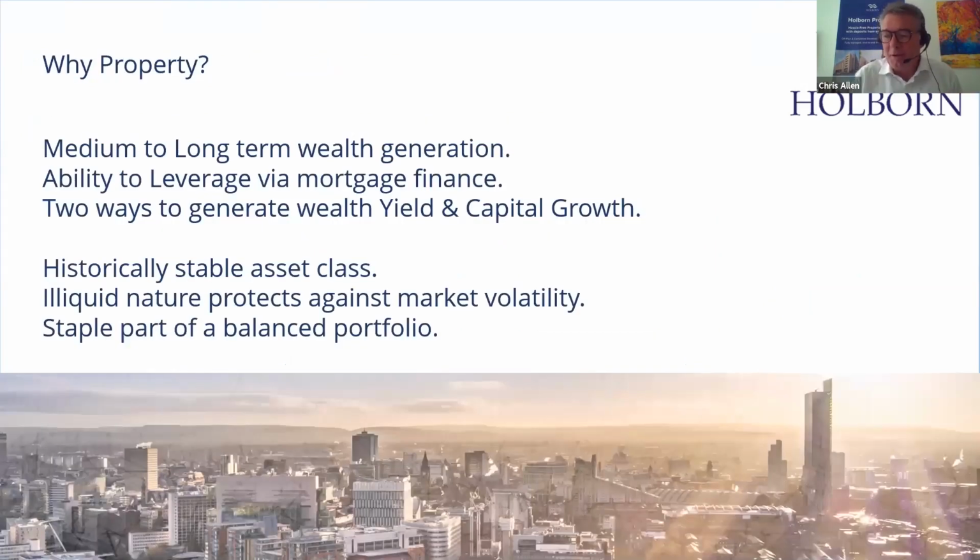Why property? I think probably everybody's parents said, buy a property as soon as you can. Certainly in England, that was the appetite. This is medium to long-term wealth generation. It's the only asset really you can actually leverage with a mortgage. And there aren't many others that I can think of. So when it comes to leveraging, when you're going to put, let's just say 35% down, that's the money that's working for you. The property goes up by 1.5 times in 5 years. It's your 35% that's doing the work. And obviously the mortgage is the one that's levering it up.